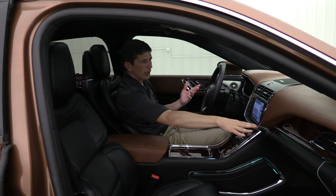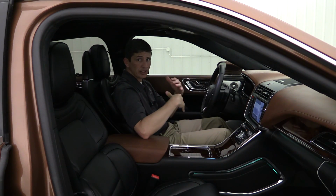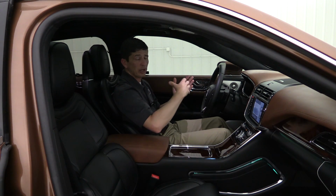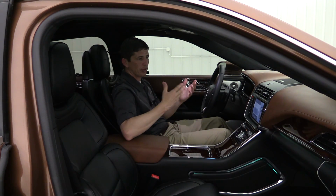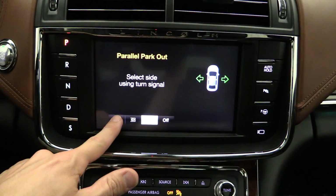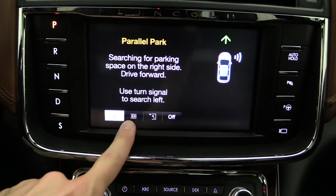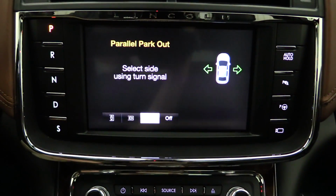And talking about the buttons here on the right side, when you're ready to get out of that tight parking spot, maybe a parallel, or even a perpendicular, because if it parks you in perpendicular, it actually backs you into those spots, so you can just pull out. But if you're in those tight parallel parking spots, you can just hit the park button, and it'll ask you which side you need to pull out to, and you just put your turn signal on, and it's going to help you get out of those tight parking spots, which is a really nice feature to have.